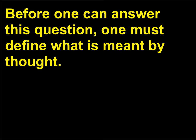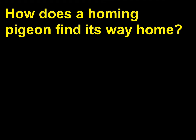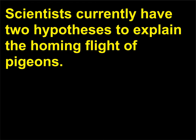How does a homing pigeon find its way home? Scientists currently have two hypotheses to explain the homing flight of pigeons. Neither has been proved to the satisfaction of all the experts.